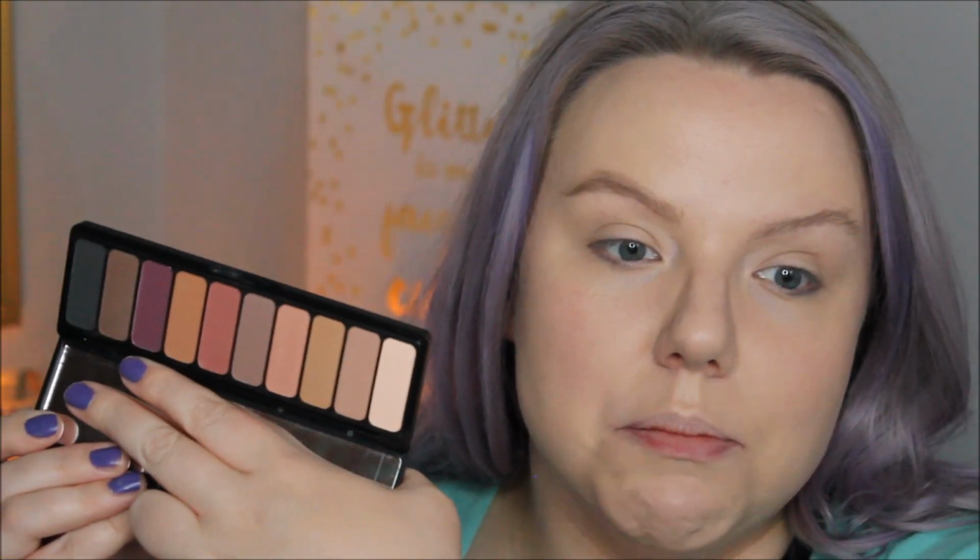Let me see if I have. Perfect. In the eyeshadow palette, there is going to be a matte brown right here at the end. How I usually do my eyebrows is I go under and over, and then I blend, and then I'll go in with a powder. So that's what I'm going to do today. So let me do the other one.